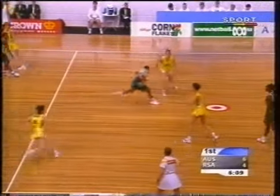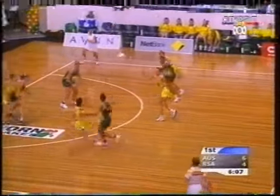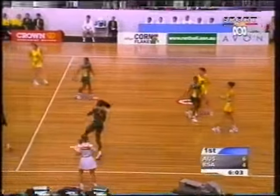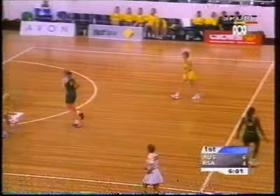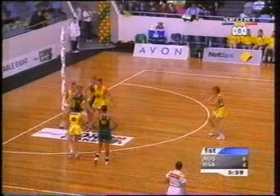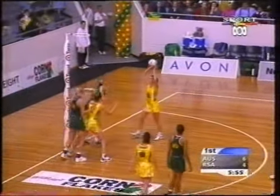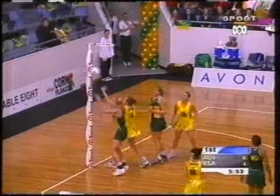Mushoga not relenting and is taken with the obstruction call. Lovely work with the outside arm by Bock. Really clean work on the ball. Textbook stuff, using the arm furthest away from the opponent. McMahon now, she's on 3 from 5, 4 from 6, and the stats will start to build.